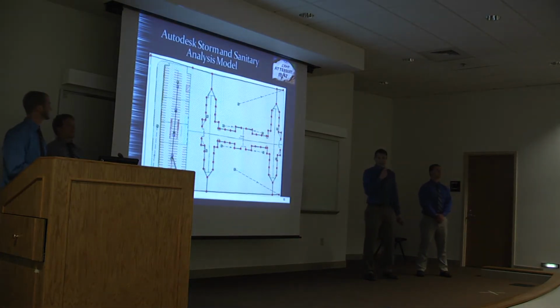This is a snapshot of our Autodesk Storm and Sanitary Sewer Analysis Model, also known as SSA. As you can see here, the green hatched-in areas are our watershed areas. The black dashed lines connect the watershed areas to where they're draining to. The black solid lines are culverts, channels, and pipes. And the red dots are junctions that connect all of these different parts.